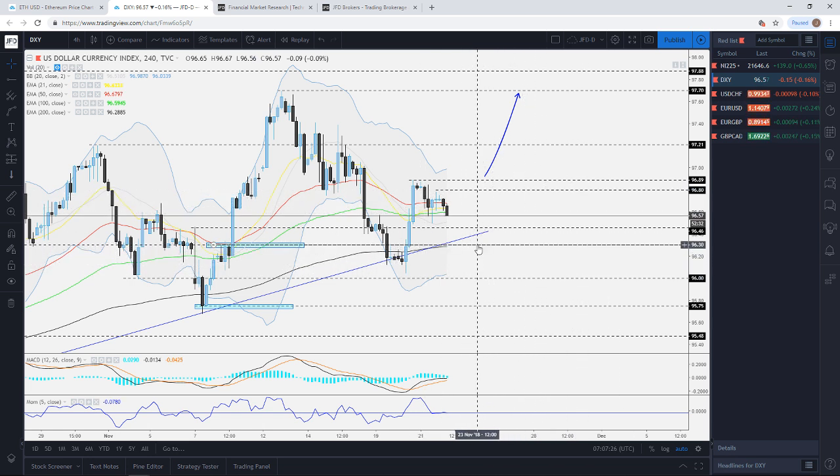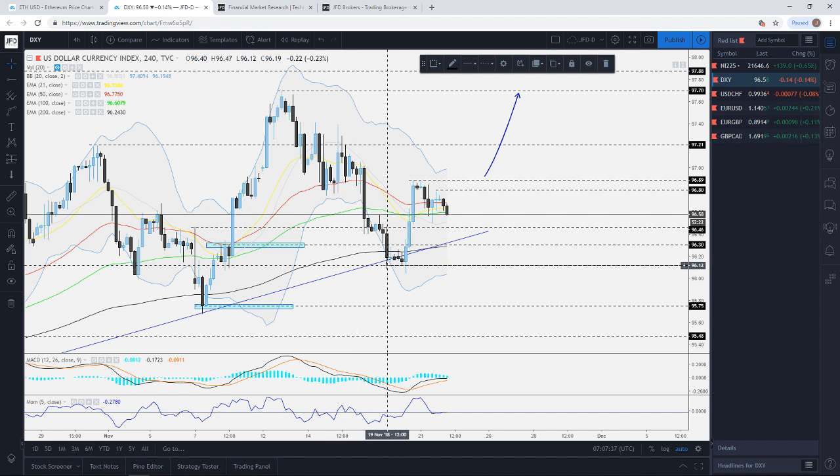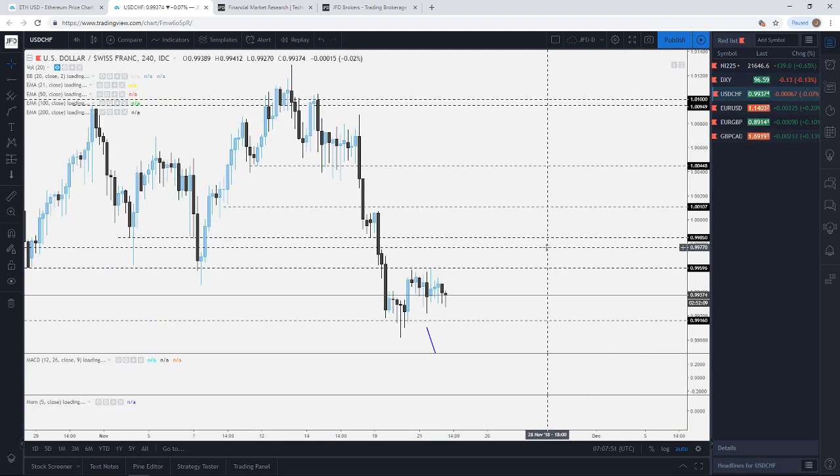On the downside, even if it drops below this upside support line, for a better confirmation of a potential move lower, we would need to see a nice good drop below the 96.10 area, approximately there, and then we'll probably consider lower levels like the 95.75, which was marked by the low of the 7th of November. Jumping into a few pairs, USDCHF.